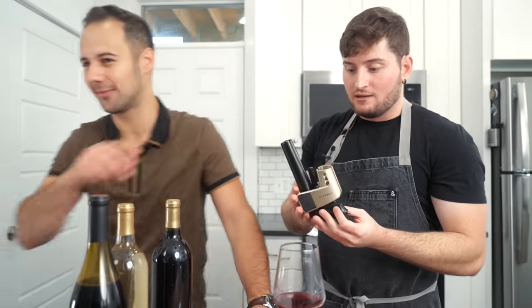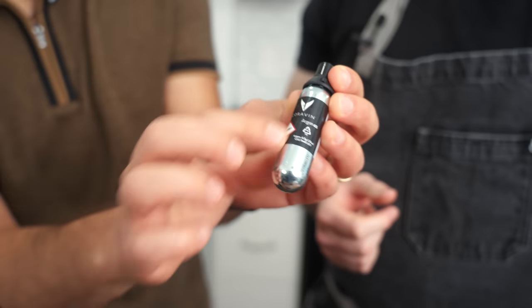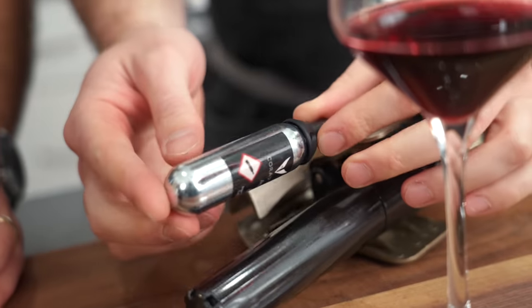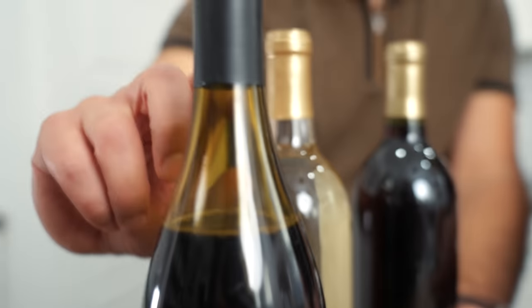Yeah, here, I can show you the capsule. What does this look like? It's just a little capsule in here. Whoa. You replace it. It goes right in there and it creates a seal. So it basically gets rid of that oxygen. It's literally like a little airsoft cartridge. Yeah, exactly. I like this.